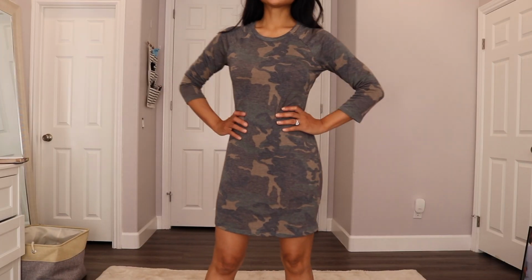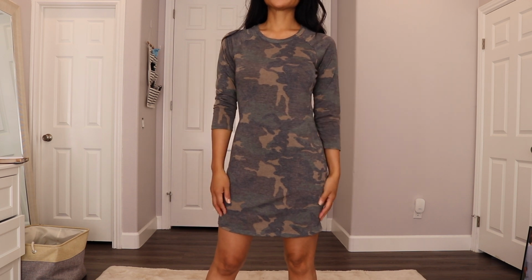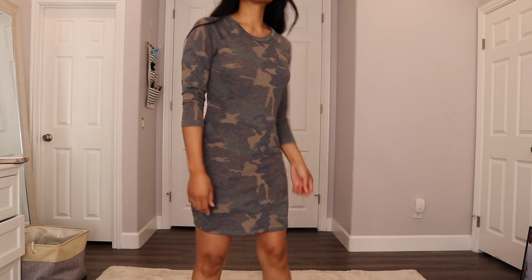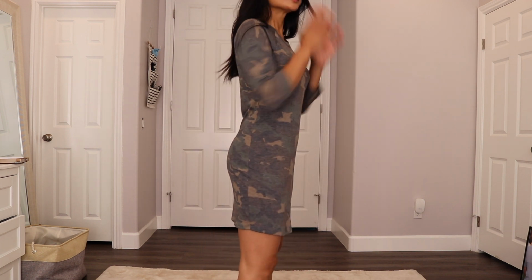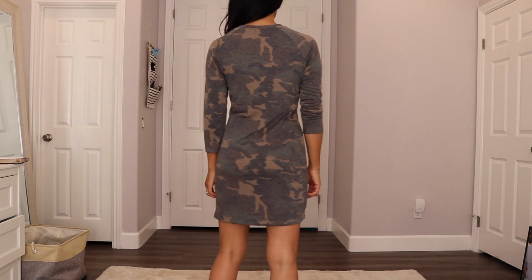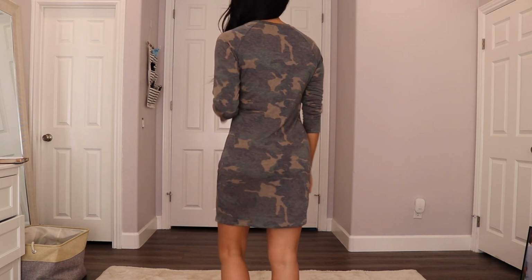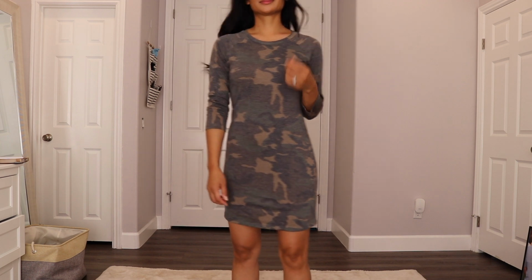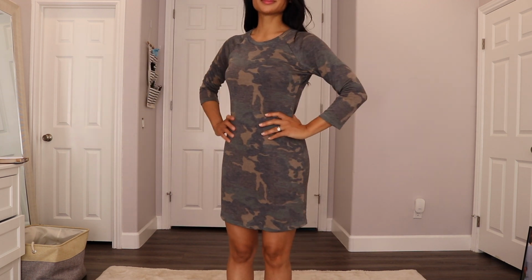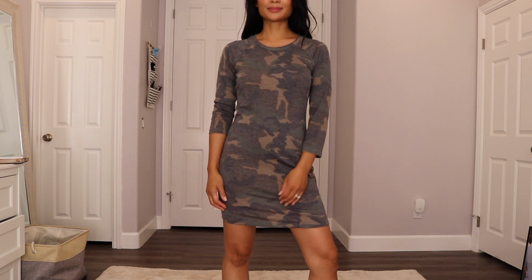All right, kicking off my Forever 21 haul, I got this camo dress. Normally I wouldn't buy something like this, but my daughter owns the exact same one from Forever 21, the girls section, and I thought it would be cute to start trying to do matchy clothes. We don't do that a whole lot, so I told her I found a matching camo dress, and she was so happy. So I think I would add a belt to it for sure to add some structure to it, but it's super cute.